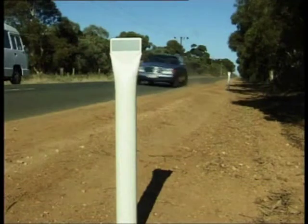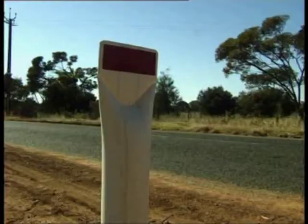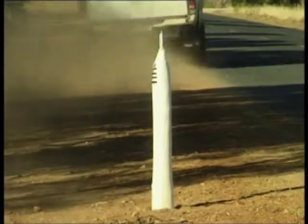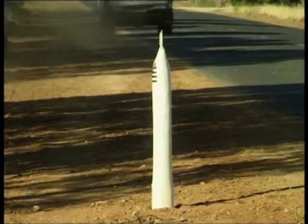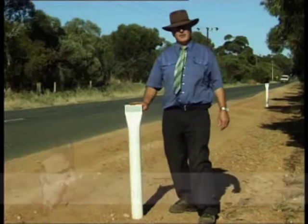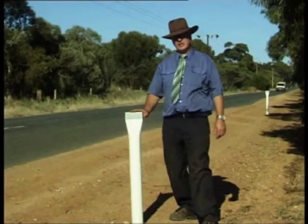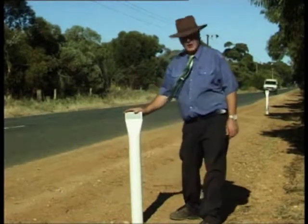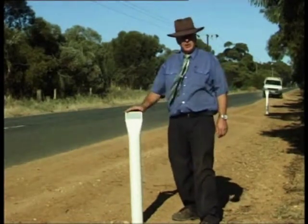A new product to help save lives. What could be safer than an air-filled cushion post on the roadside? The PolySafe roadside post is the most unique and safe roadside post in Australia. This is the PolySafe cushion post from DM Plastic and Steel, the safest roadside guide post. It's the key product in the PolySafe road marker system.